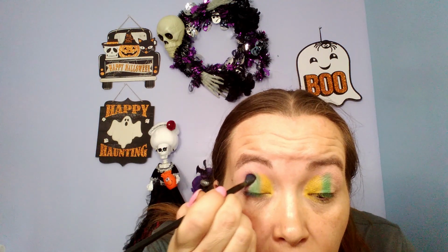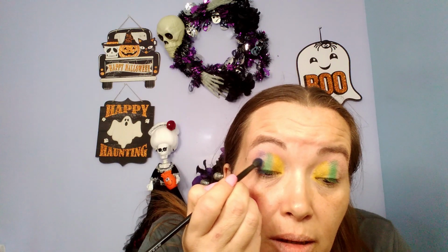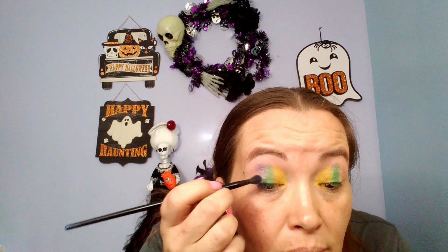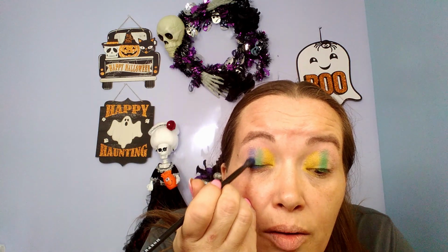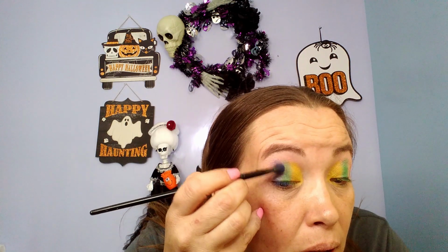Uh-oh, it's not wanting to do what I want it to do. Well, it happens, especially with this palette. I also find the formula a little patchy. It does have a lot of fallout in the pan, a little bit on the face. If you don't use primer though, it does not like to stick, at least for me. And it is very hard to blend. So if you've never bought a BH Cosmetics palette, then keep that in mind if you do.